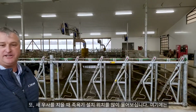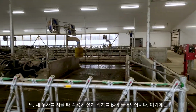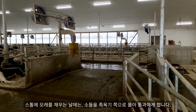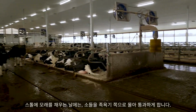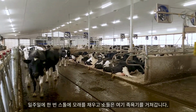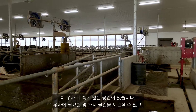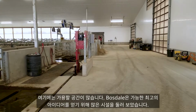Another big question in the industry when building a new barn is, where do you put the foot baths? On this facility, the foot baths are put at the end of the barn. We kept them away from the robots. When they fill their stalls with sand, that day they put the cows through the foot baths. Once a week they fill the stalls with sand and the cows hit the foot baths here. As you can see, there's lots of room in the back of this barn, so you can keep a few things that you might need in the barn, and lots of room to maneuver around.